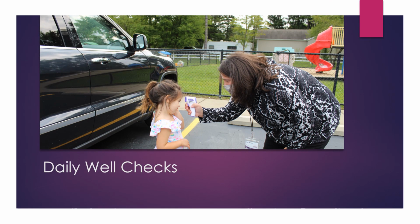Due to COVID, we are now getting the children out of the cars, performing daily well checks, taking the children's temperatures, and then we take them inside to wash their hands before they go to their classrooms.